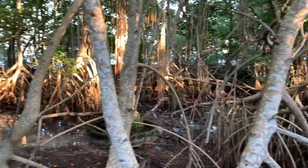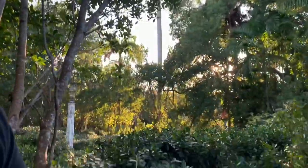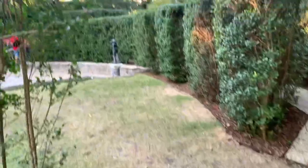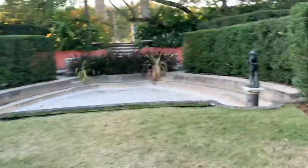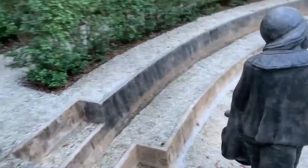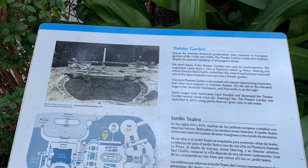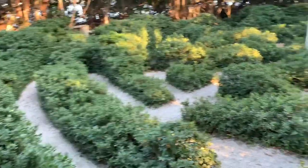Here are some of the mangroves. This is the theater garden. Maze gardens were a popular thing. This is one of them.